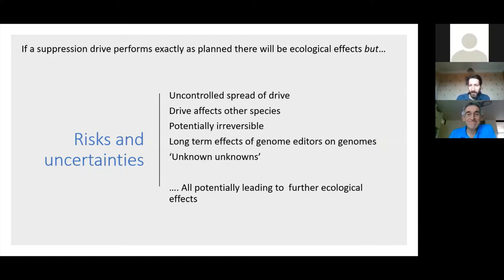In the same way as mice, if you have mosquitoes that become resistant to the suppression gene drive but are still carrying CRISPR-Cas genome editors, it's very unclear what effects that will have on the mosquito genomes over time. And we also have this potential for what is called unknown unknowns. So gene drives are interfering with so many complex systems: the molecular biology of a cell, the physiology of an organism, the population dynamics of an organism, the ecosystems the organism is embedded in. There's such complexity in each of these layers, let alone all of these layers combined, that there's clear potential for consequences that no one has foreseen at all.